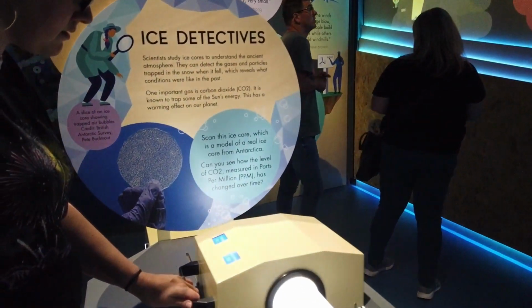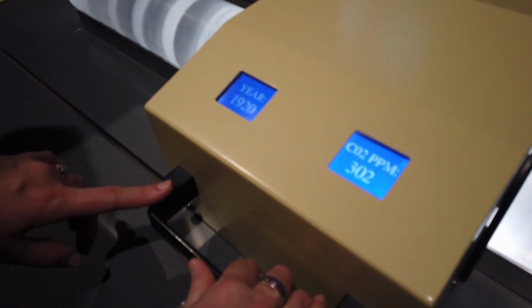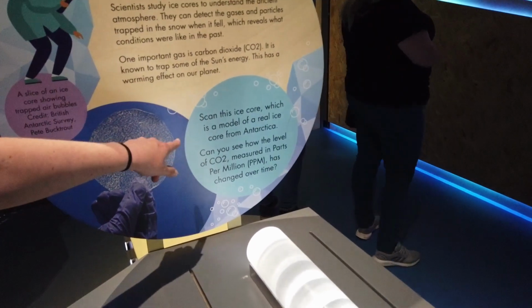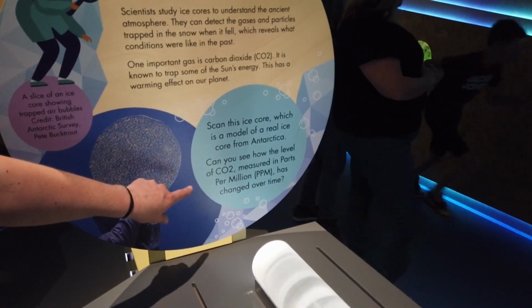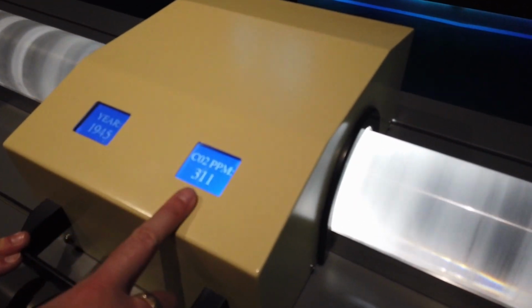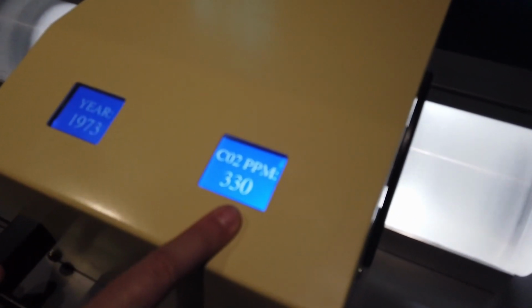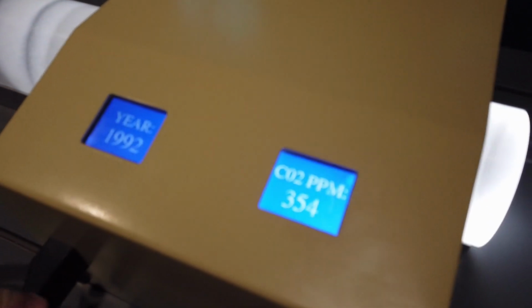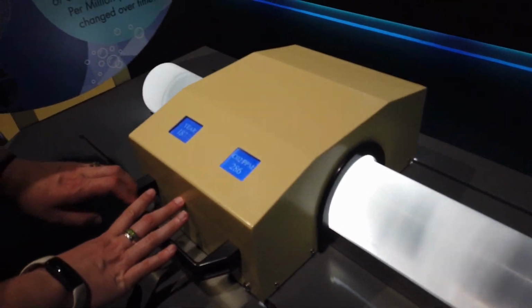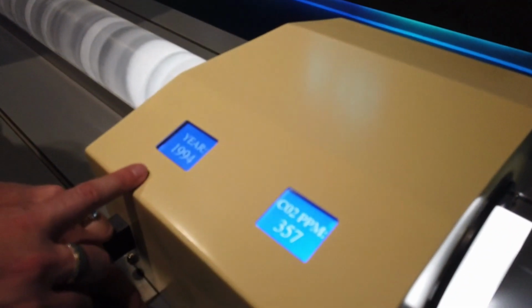Ice detectives. What have you got to do? Scan this ice code with the mother of real ice code. See how the level of CO2 measured in parts per million changed over time. As the years go on, the higher the year, there's less CO2. Oh no, now it's going up. No, the higher the year, the higher the CO2. It did dip down for one year. Go all the way down to 1810. It was that number, but if we go all the way up here to 1994, it's that number.